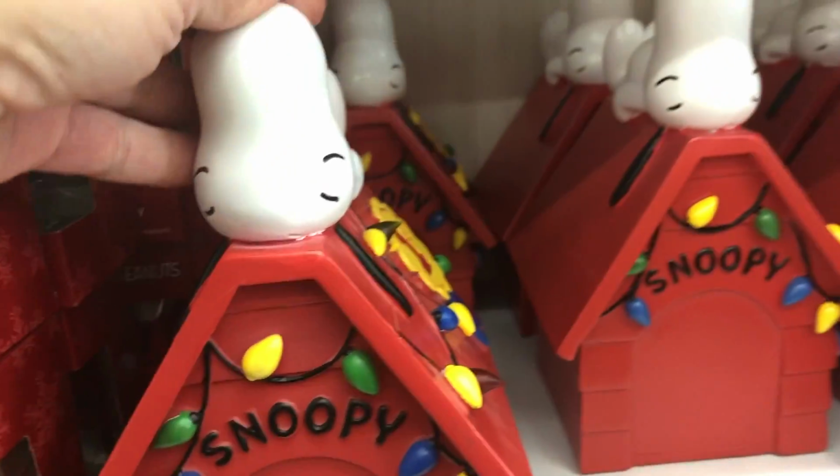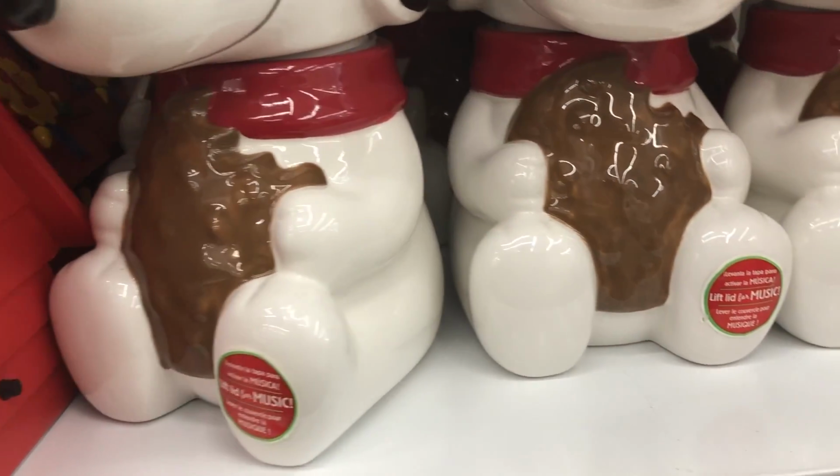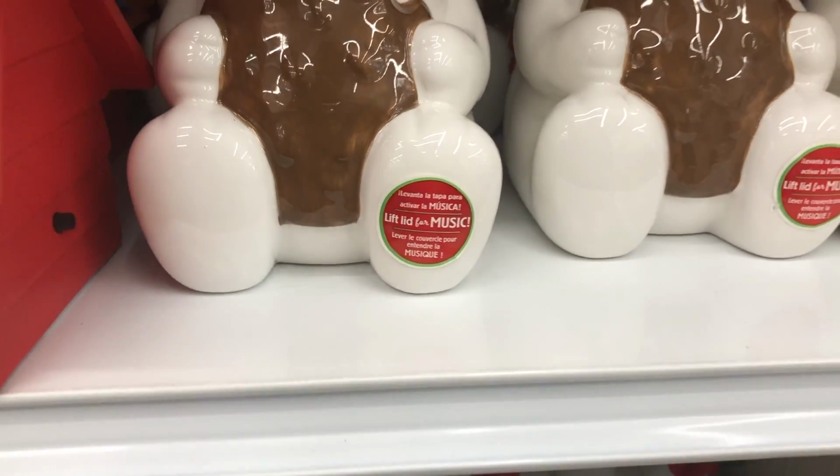Okay, and then if you want Snoopy stuff, they have a lot of Snoopy stuff in here, guys. That's a cookie jar, and it does sing when you open it up.